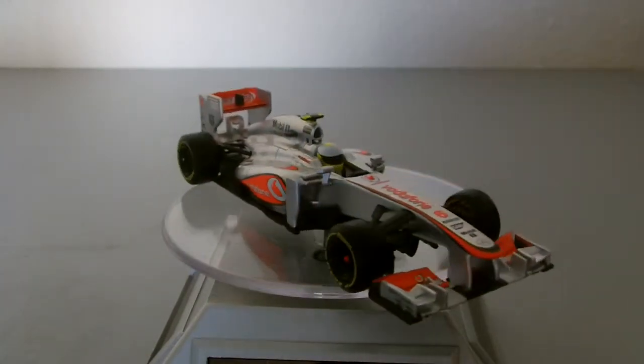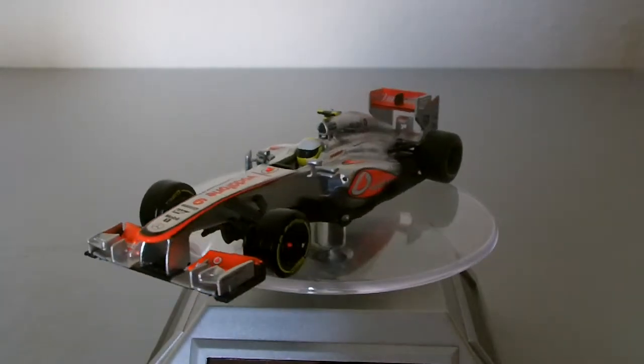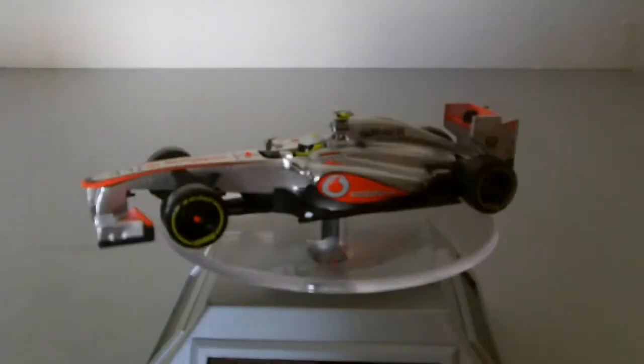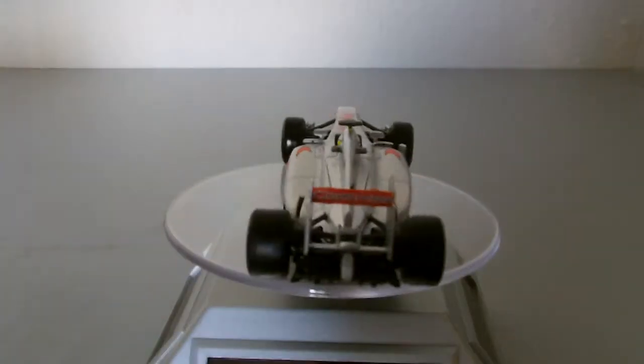And it's quite an informative little back of the card there as well. So it's quite good with these little Corgi cars, is that you get a bit more information than you would do with some of the other diecast brands that are out there on the market.